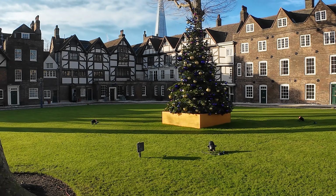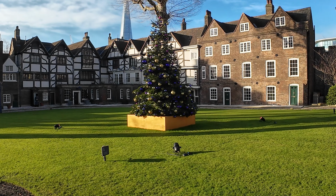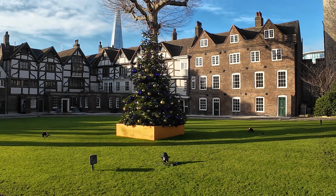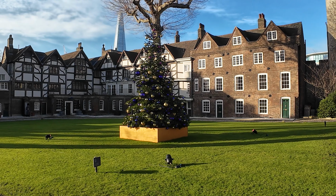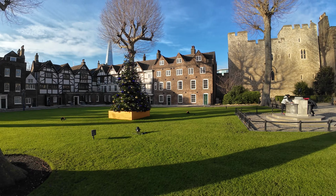For me, there's always something magical about this square. I think it's probably got to be the Tudor buildings that are there, which of course the beefeaters live in, but it's also lovely. They quite often have something here on the green right in front, and there you go. This time of year, of course, they've got that lovely Christmas tree.